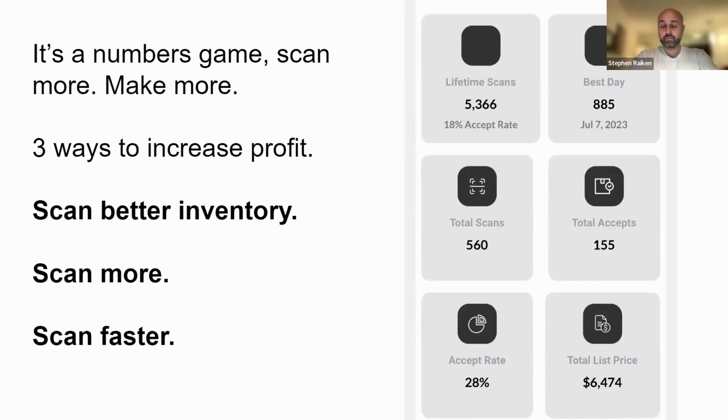So we're going to be going over some next level techniques today on how to get that better inventory, and make sure that you guys take action on those, because where you're scanning the books, the quality of the books matters so much. You can scan like a madman, but if the books are trash, you're not going to make profit. But factor number 2 is scan more.